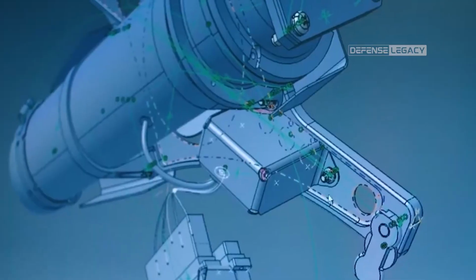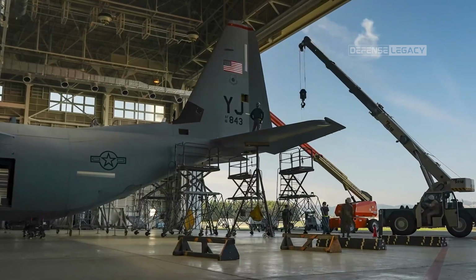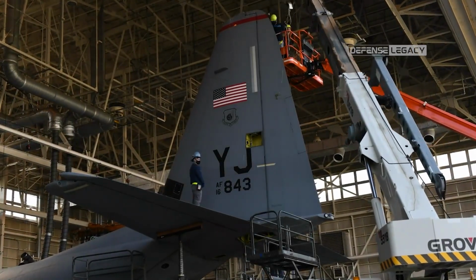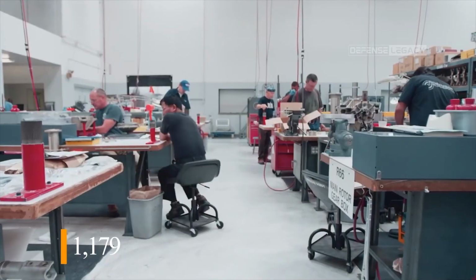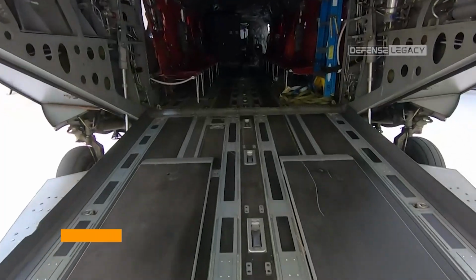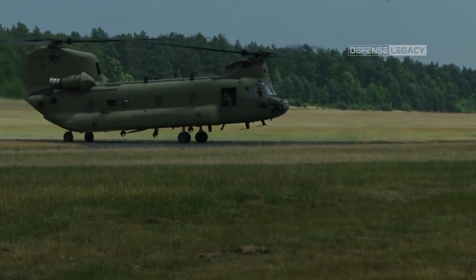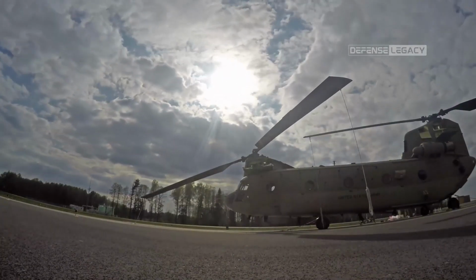The Chinook was designed and initially produced by Boeing Vertol in the early 1960s. It is now produced by Boeing Rotorcraft Systems. It is one of the few airplanes of that era, along with the fixed-wing Lockheed C-130 Hercules cargo aircraft, that remain in production and frontline service, with over 1,179 built to date. The helicopter has been sold to 16 nations, including the US Army and the Royal Air Force. Here's everything you need to know about the CH-47 Chinook.